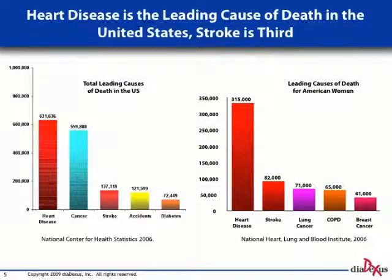A little bit of background. Heart disease is the leading cause of death in the United States. Stroke is third. What's interesting here on the right panel is that heart disease is also the leading cause of death in women. In fact, stroke kills twice as many women annually as breast cancer, and heart disease kills almost 8 times as many women annually as breast cancer.